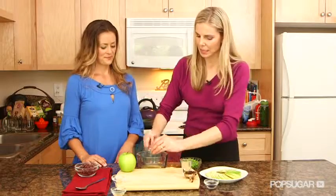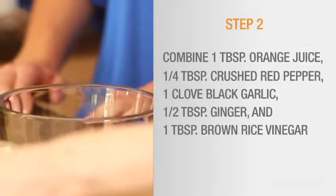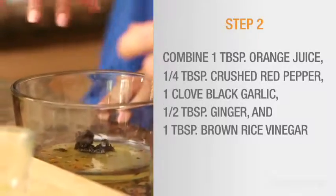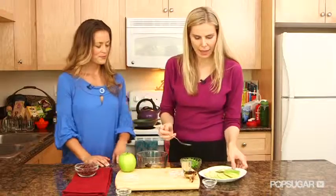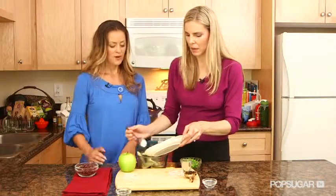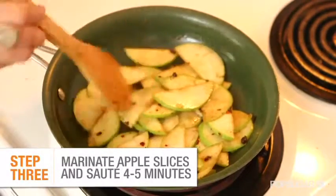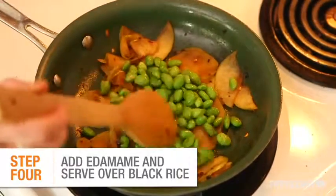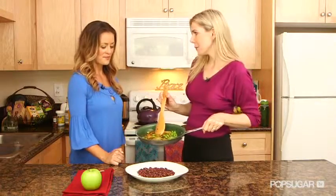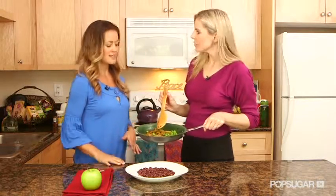Okay. And then we can see the apples are beautifully sliced here, and then we're just going to coat them in our stir-fry sauce. So we're just going to add the apples and coat them in the sauce, and then we're going to saute the apples to heat those through, and we're going to add our edamame for our lean protein. Okay, so we sauteed the apples in the stir-fry mixture and added the edamame at the end just to heat it back through again. That took about 4 to 5 minutes.